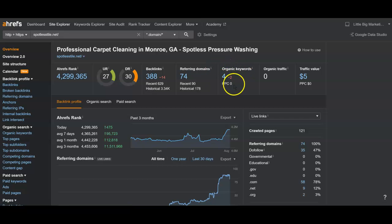This is where that content is important, because you're going to be able to put more of these keywords in there. Right now Google's not really picking up on a lot of keywords, so it doesn't really know where to put you. And right now your website's not really generating you much traffic.